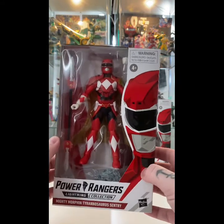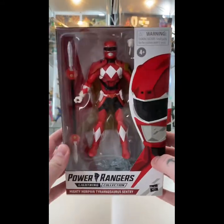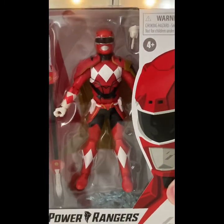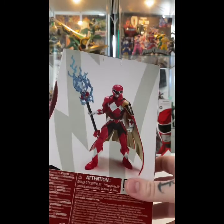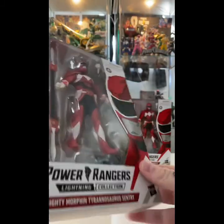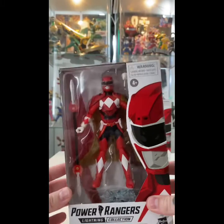We've got here the Mighty Morphin Tyrannosaurus Sentry. It's been out a couple of times in the UK, but I understand that there's quite a struggle for you guys in the US to be able to grab him. So this is him in his box.